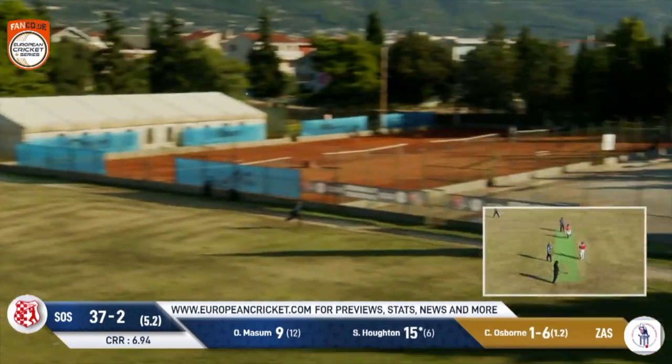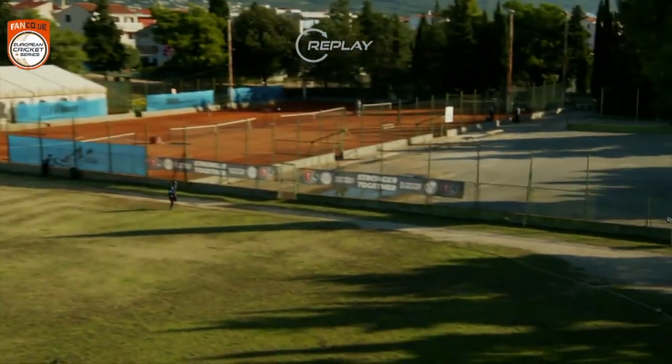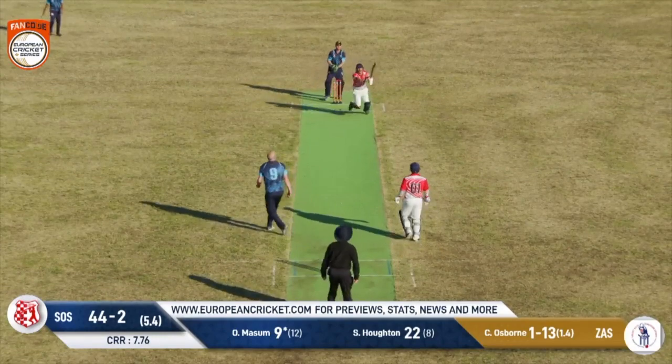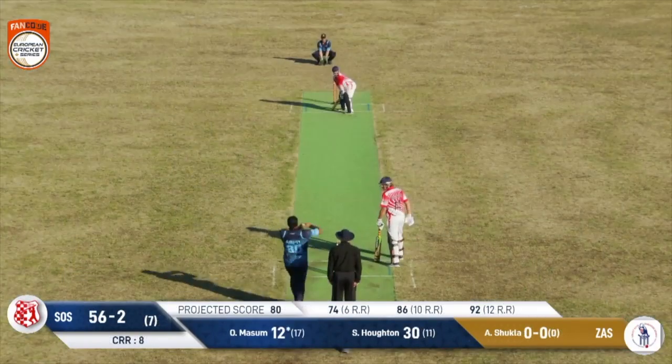Now it gets a little bit short, and this one I think it's going to go all the way. It does. Maximo! The first one of day 3 off the bat of Sam Houghton. Well, it goes after this. I think this one's got the legs to go all the way. Maximo!